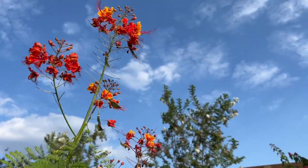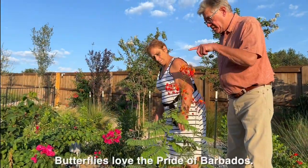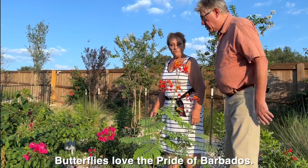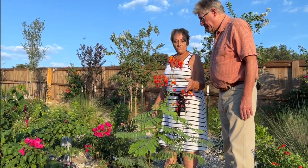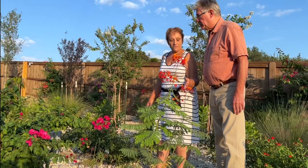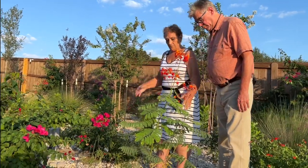And then this is the newest plant we just added. It's the Pride of Barbados. And do you see butterflies on this one too? Yes, they love that one. Although this one is almost to the end of the season. And so it will actually be cut to the ground for winter. And then it'll come back even bigger for next year.